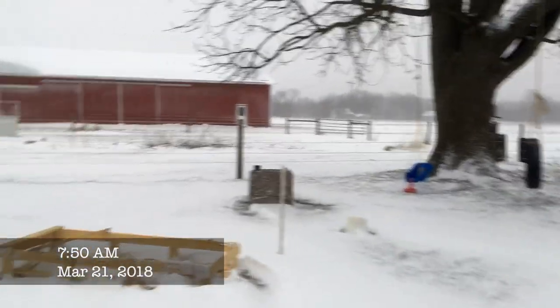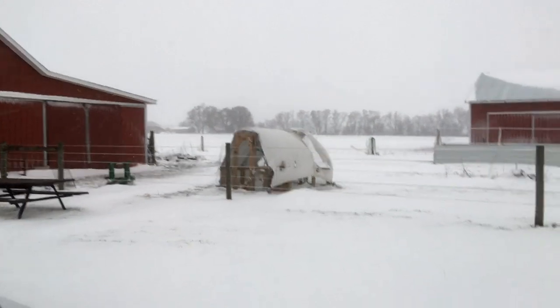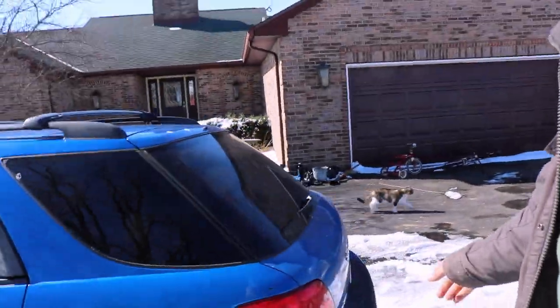It's March 21st. We just got a whole bunch of snow. Ridiculous! What do you do when your tractor gets stuck in the snow on the first day of spring? You get a trailer hitch on the car.